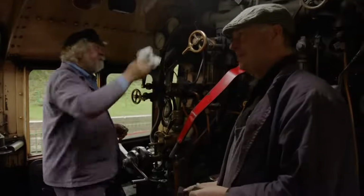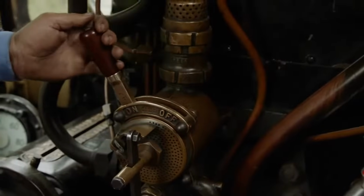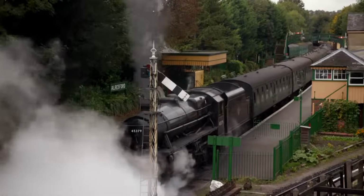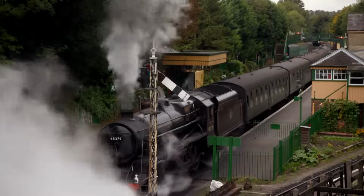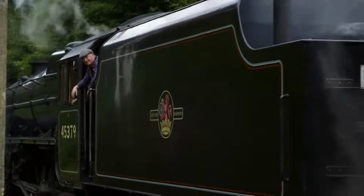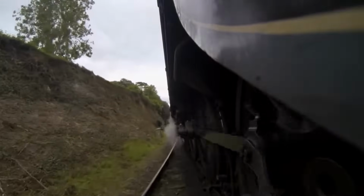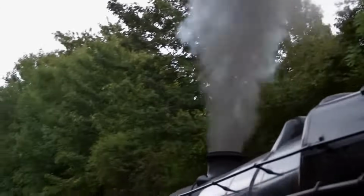Yeah, clear to go. And we're clear to go. Oh, that's lovely, isn't it? This line was built in 1865, and one of its main purposes was to transport vast quantities of watercress directly to London's Covent Garden Market.